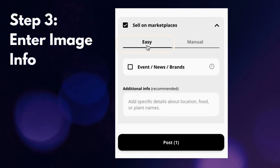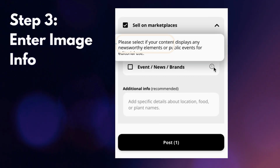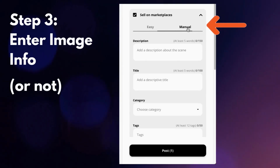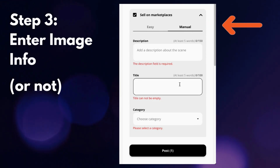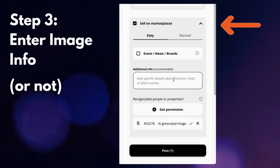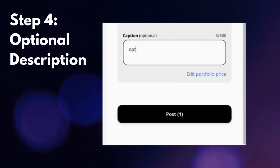You can leave all the work of titling, describing, and tagging to Wirestock with easy upload. Or you can switch over to manual and enter the information about your image yourself. You may want to add a descriptive caption to accompany the image in your portfolio.